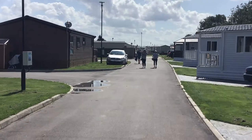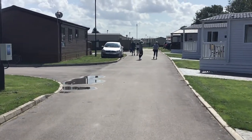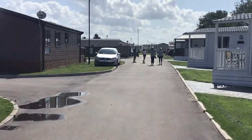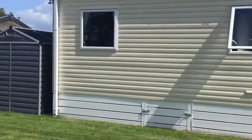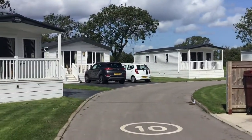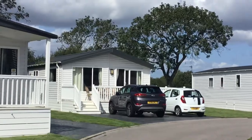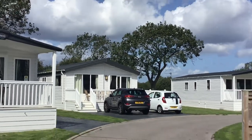It's Saturday the 17th of August and we've spent the morning at the swimming pool. We've just had lunch, now we're heading over to the park to do some more rides. You can see that it is a little bit better weather. That's the caravan that we're staying at, that one there with the two cars. That's mum and dad's cars. So hopefully it's going to be a nice day.